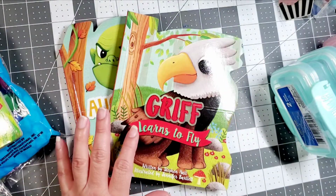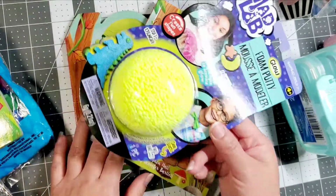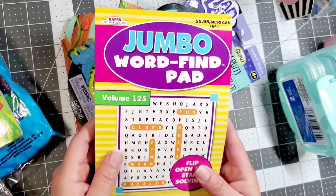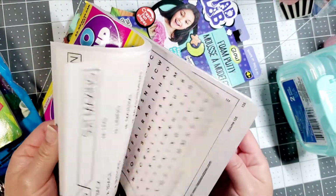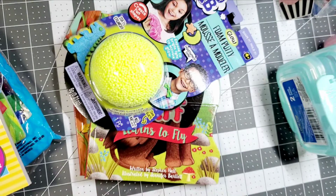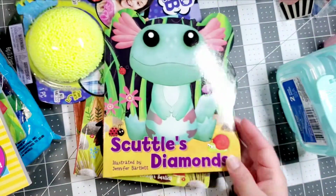So anyways, I also got this. My other son wanted this, so he's gonna have fun playing with that. And then word finder. So awesome way to distract and keep the mind busy. I also got this one right here. Isn't he cute? So got that one.